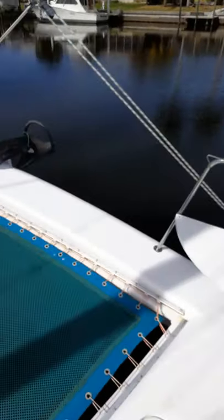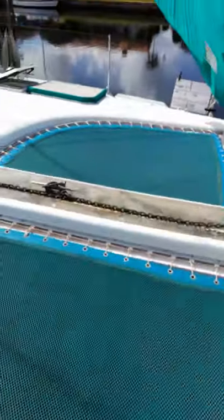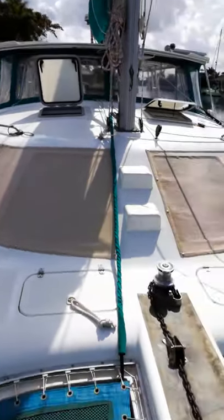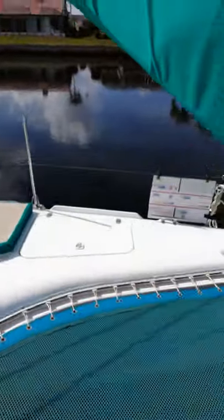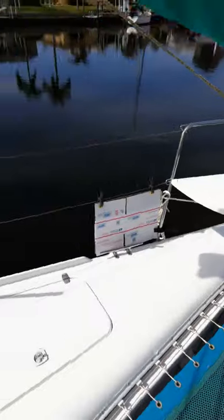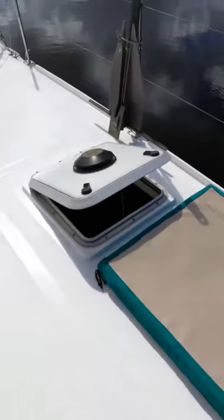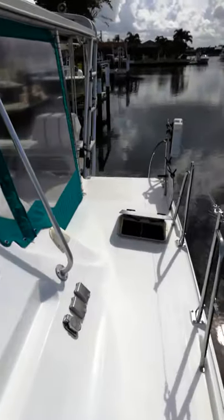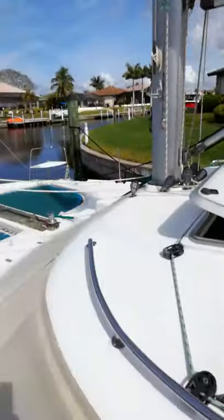Trampolines, rocking the anchor windlass, lightning strike shield, port side. This is the hot water heater. Note the sun covers, help keep it nice and cool inside. A view forward.